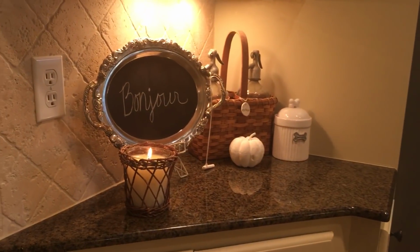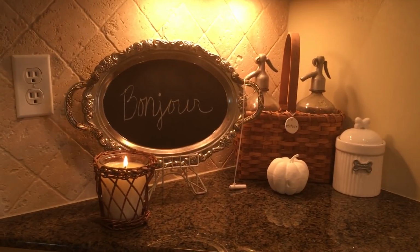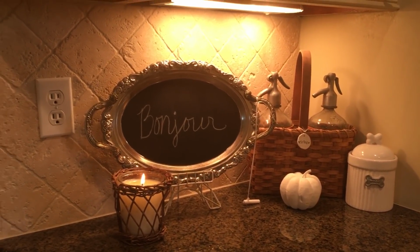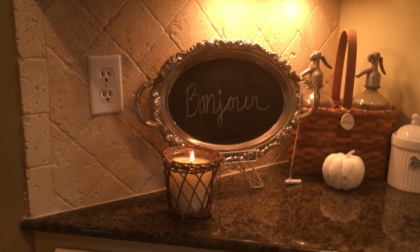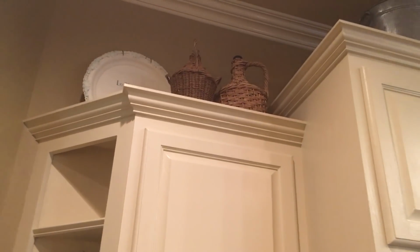I don't have a lot of fall out, but I'm just going to show you what I do have. I don't have a ton of it, but I have a little pumpkin there, a little white pumpkin. My little bonjour sign. And just give you kind of a tour of the kitchen here first, and then we'll go into the dining room.